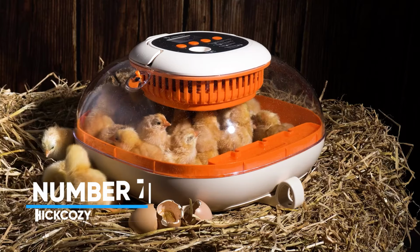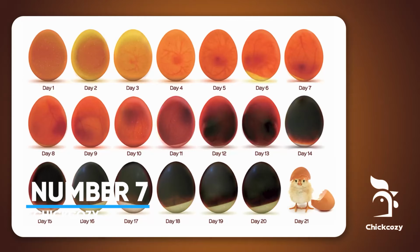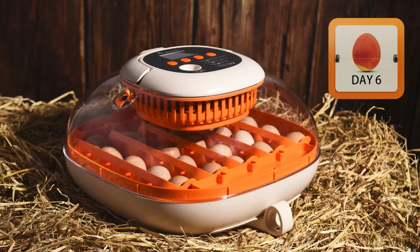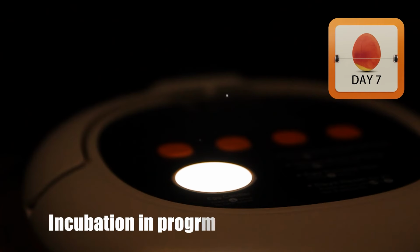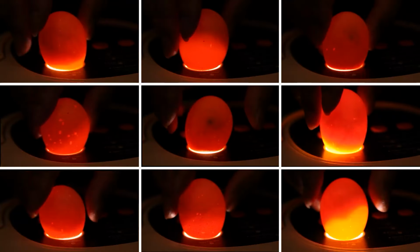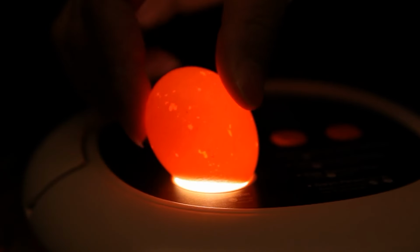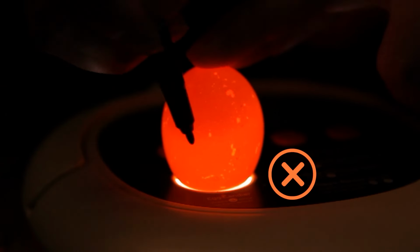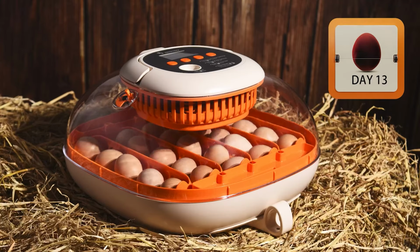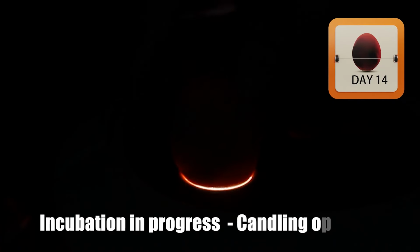Number 7. CHICKCOZY. Starting off strong with the CHICKCOZY, this compact yet powerful incubator is packed with features that mimic the natural hatching process. It includes 2 enhanced water trays labeled C and D for flexible humidity control, perfect whether you're in a dry climate or aiming for higher humidity levels. Just fill one or both zones to maintain the ideal environment for your eggs.